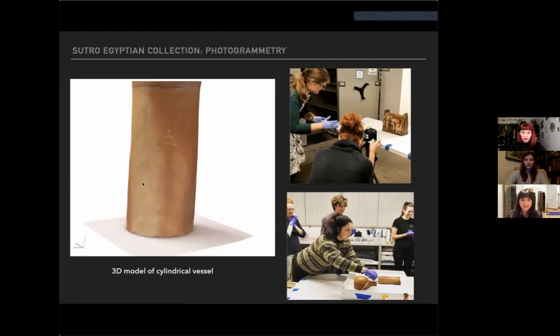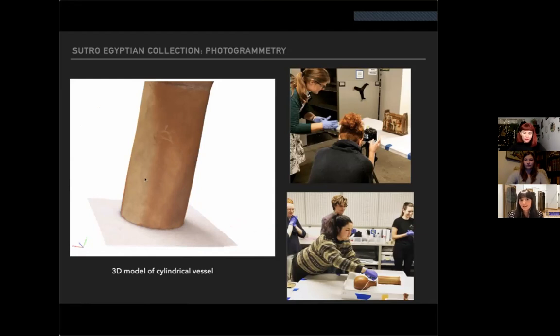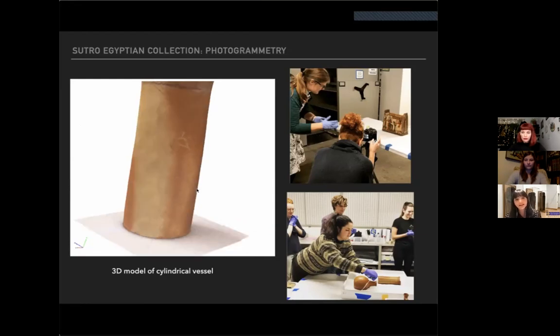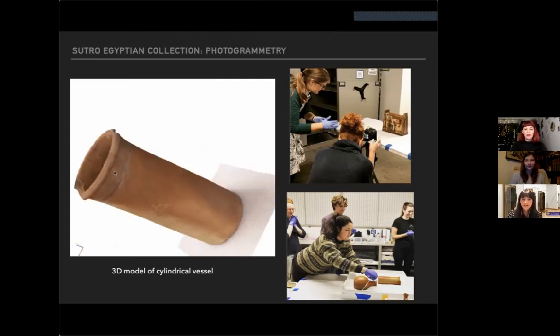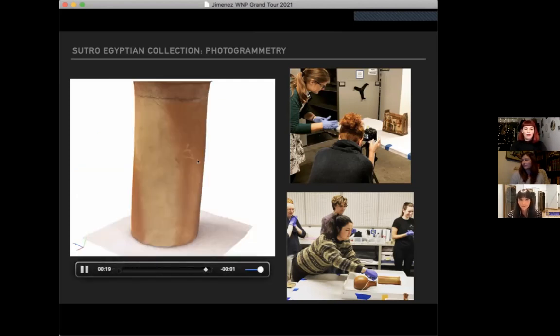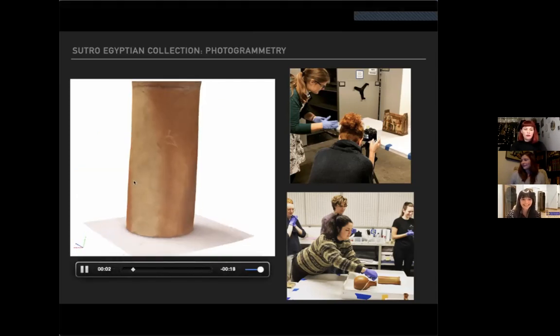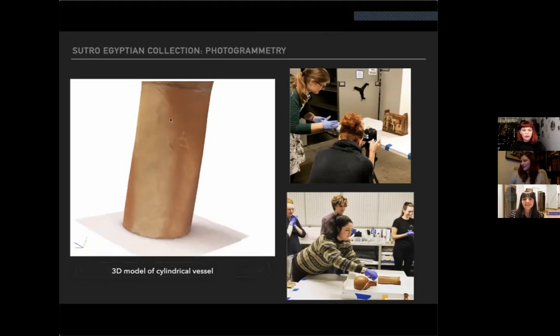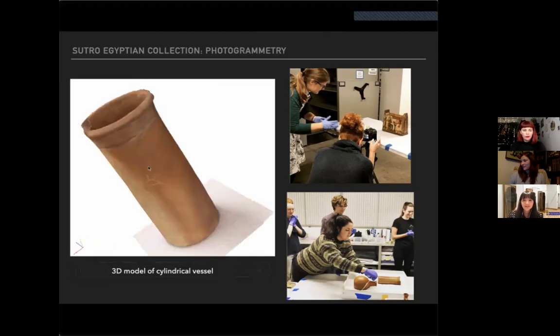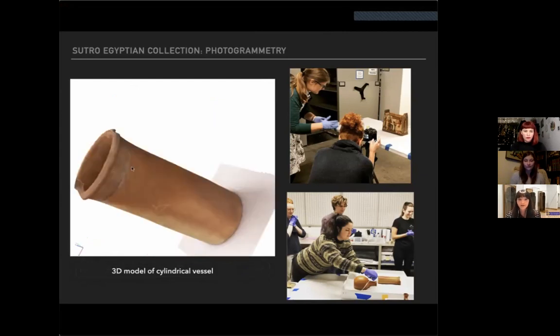And so here you can see on the top right, some of our students are learning from a UC Berkeley researcher and graduate student, Kia Johnson, how to take images of one of the boxes, the Shabti boxes that you'll learn more about. Below, you see our students preparing some of the objects. The one that you see here, being rotated around clumsily by me because I can't manage my mouse very well, is actually an early dynastic period tall cylindrical vessel. This vessel dates to approximately 3100 to 2600 BCE. That's about 4,500 years old.